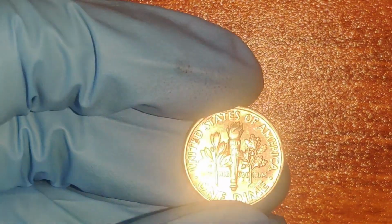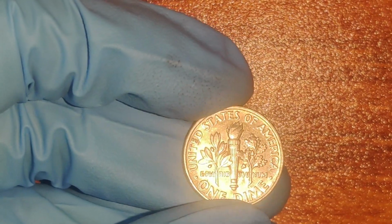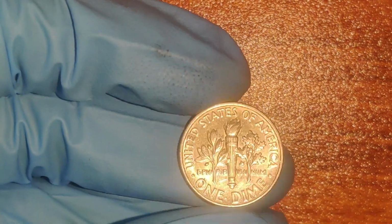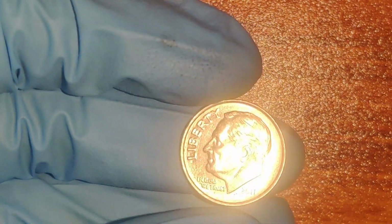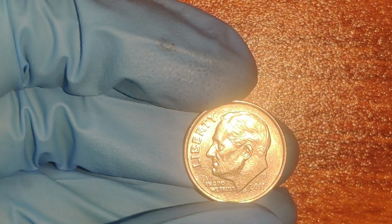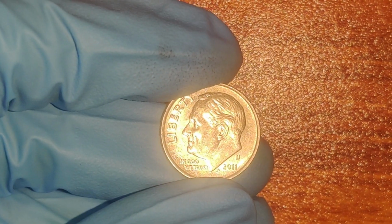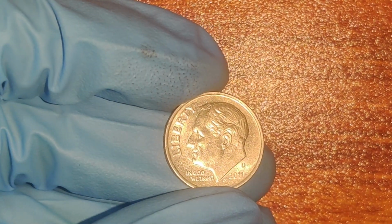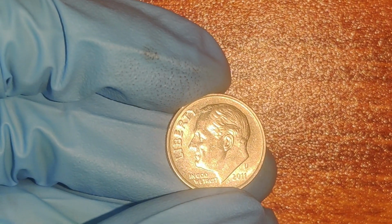Now, you might be wondering, what makes this particular dime so valuable? After all, there are millions of dimes minted every year. But the 2011 dime is different, and here's where things get interesting. In 2011, the United States Mint produced nearly 4 billion dimes in total, so they were pretty common. However, a small number of these dimes were struck with a critical error that makes them incredibly rare.